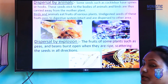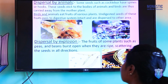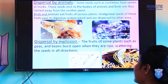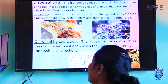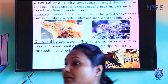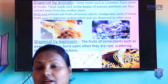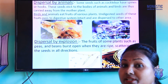Next is dispersal by animals. Some seeds, such as cocklebur, have spines or hooks. These seeds stick to the bodies of animals and birds and are thus carried away from the mother plant. Some animals like birds and insects eat the fruits and drop the seeds on the ground. So these seeds again germinate.